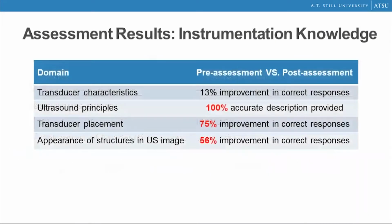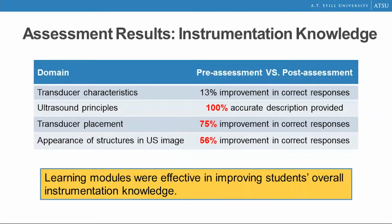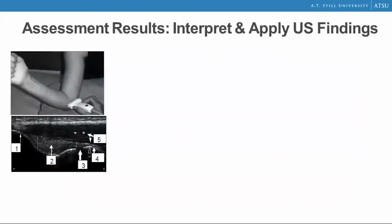So we looked at what their instrumentation knowledge was. We looked at a variety of domains about the characteristics of how to use the probe, how to hold the probe, how to interpret an image, and what was really happening. And then, as you can see, pre versus post assessment, the students were able to answer the questions more accurately and correctly. So again, our learning modules, where our brief lecture in the classroom targeted those assessment types of information, were effective in improving their knowledge that they were able to retain for at least a week after that when they took the post-assessment.